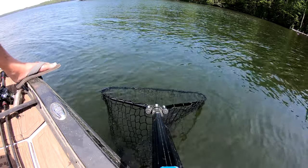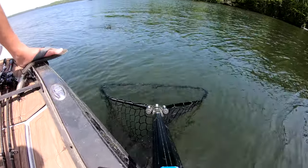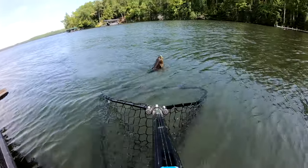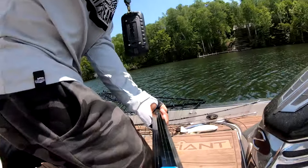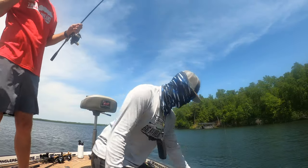Oh, we just spotted this fish. I think I spooked this one this time. Yeah. And Chris dropped the Hazedong shad on a drop shot on him. Oh, and she's in the Ranger net. Nice. First flip. Chartreuse green pumpkin.